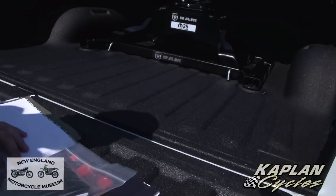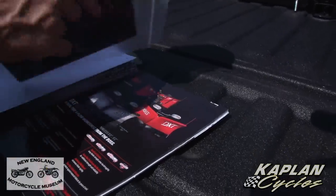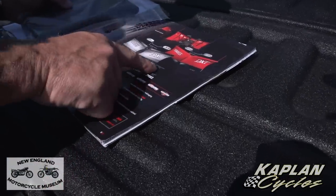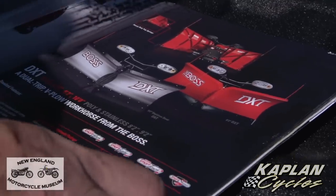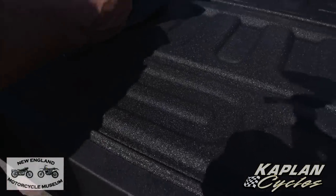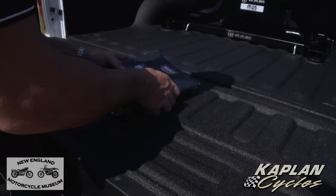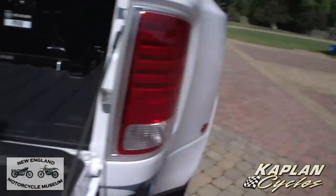This is the manual for the plow. They do a real nice job. It's like a factory manual, leather bound. And here's the 9 foot 2 inch stainless steel DXT plow. Undeniably the standard that all other plows are judged by as far as fit and finish, and it just looks cool too. I mean, look at that thing.